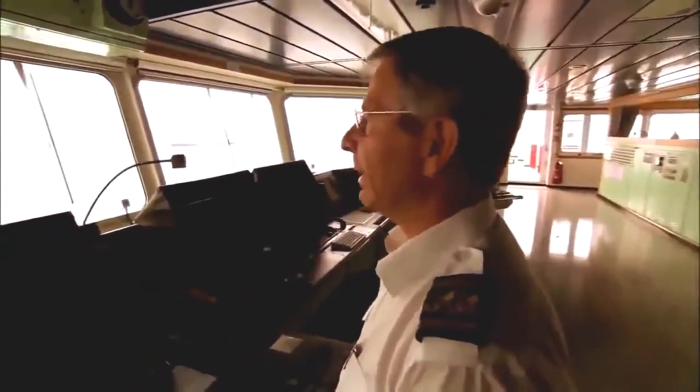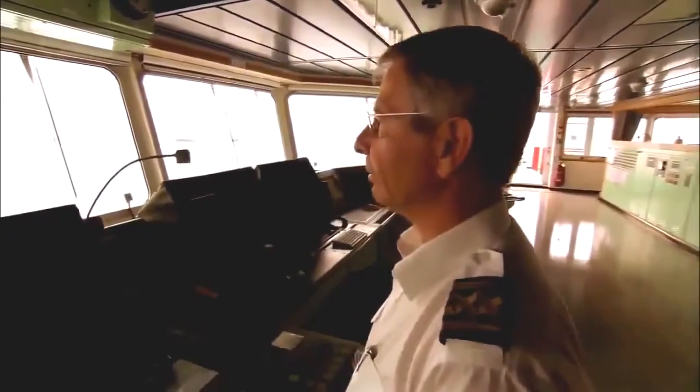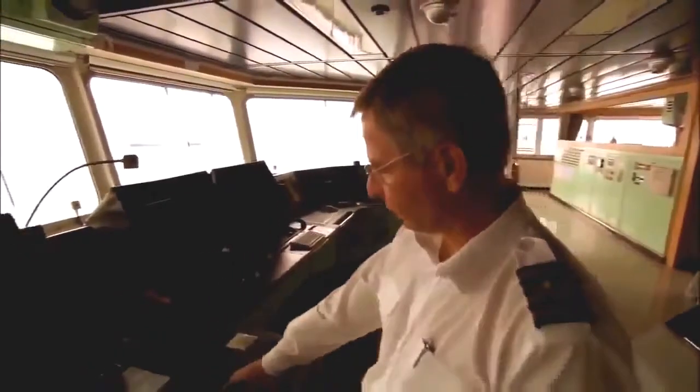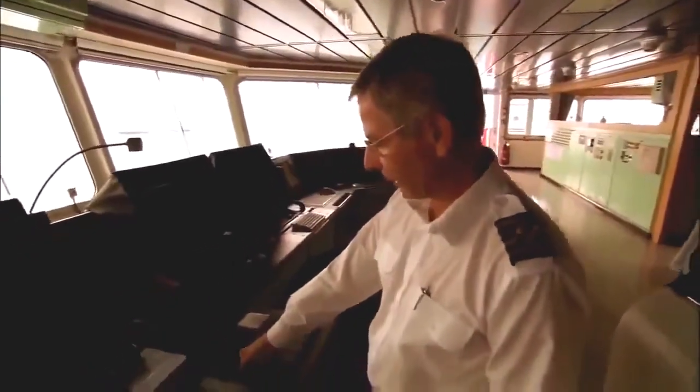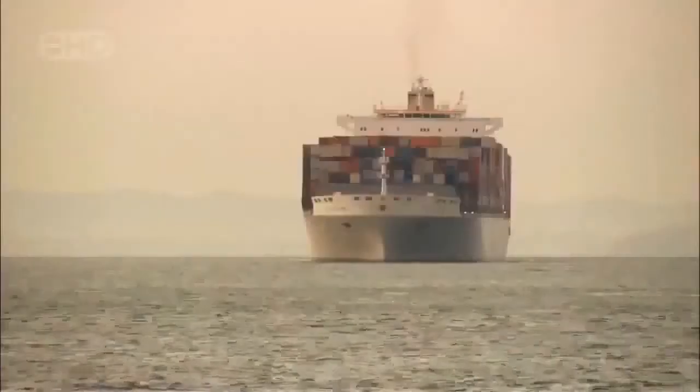Not the end of the working day, because we've got cargo work straight away after. But it's the end of the problems in the Singapore Strait, so we can relax a little. Engine tested ahead and astern.